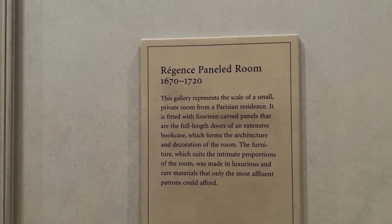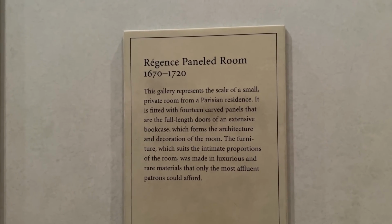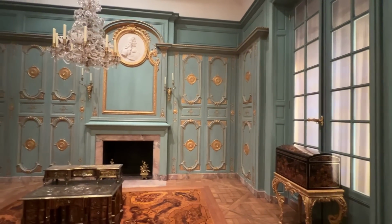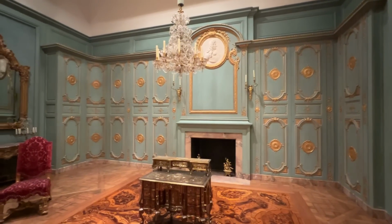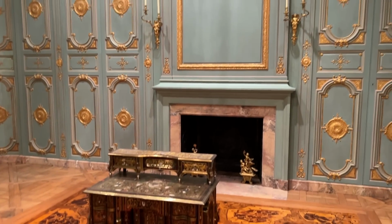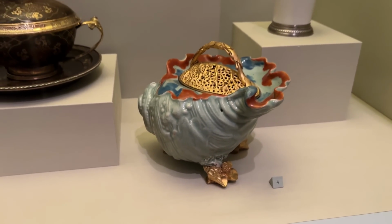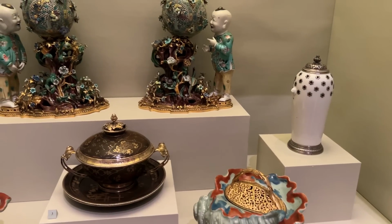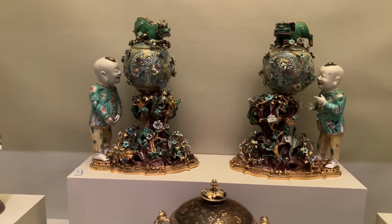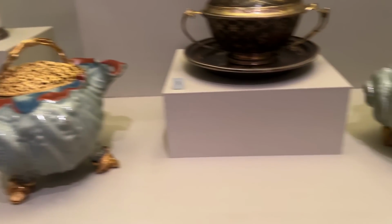Here we have the Regent's Panel Room from 1670. This gallery represents the scale of a small private room from a Parisian resident. Wow, look at this. Here we have some pieces from the 1600s and 1700s. Just the detail. Look at that. Wow.